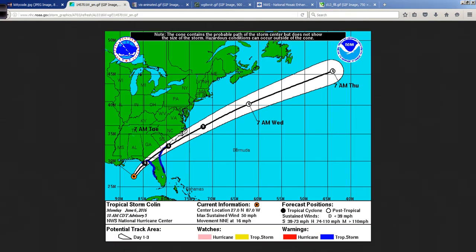Here's the latest on Tropical Storm Colin, disorganized as it may be, down here in the northeast Gulf of Mexico, poised for a landfall of the center of the storm in the Big Bend area, and then moving up along parts of the southeast coast over the next day or so before finally heading out to sea from there.